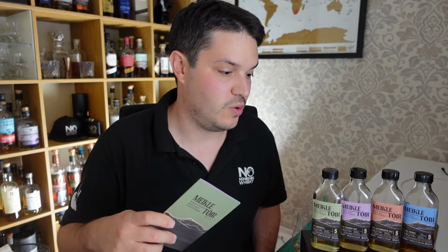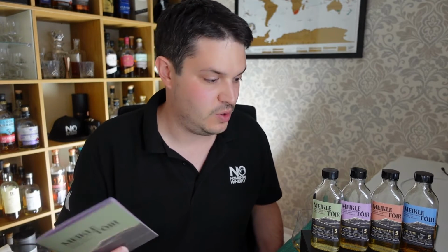But in any case, what we've got today is this, I'm going to say it says Meikle, so I'm just going to call it Meikle Toir. This is the peated Speyside whiskey from the guys at Glenallachie, which is really interesting. They don't tend to do much peated stuff at all, so they started doing peat in 2018, where they did 2 weeks of a peated run, and this is what we've got from it. We've got 4 releases, which is an interesting choice, but we'll go through that later on.